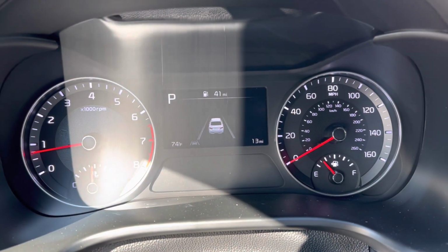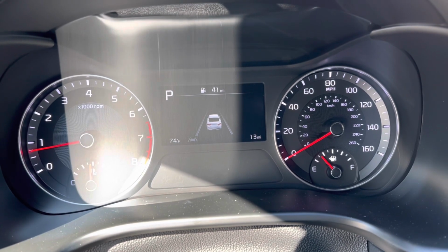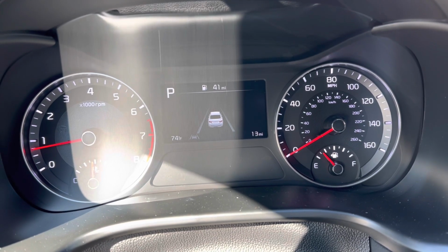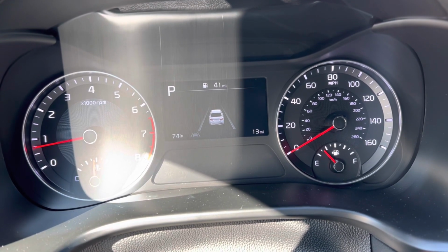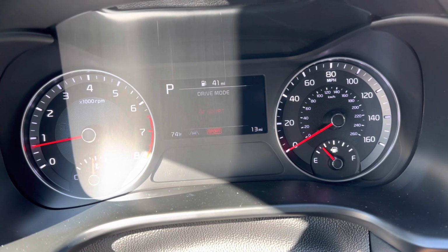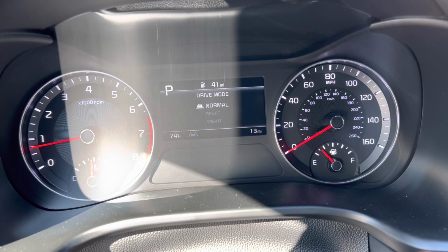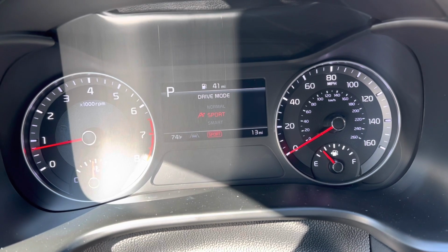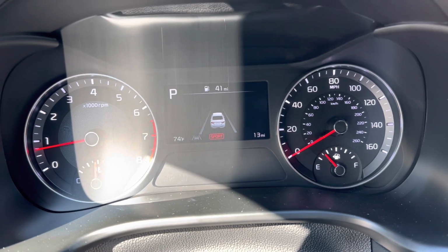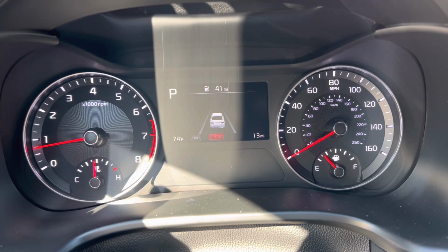All right, so here we are with the dash. Same as last year, we have a combo of analog and a small digital display. On the right, you have your speedometer and fuel level. On the left, your tachometer and coolant temperature. And then in the middle, you have your different drive modes that you can go through. We're in sport now, but you can go smart or normal, depending on what you would like to do. We'll leave it in sport, but again, a very small digital display here. So no upgrade to digital dash here on this dash on the 2023 Forte GT Line.